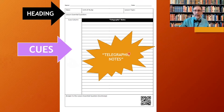What you can do later on is cover up this part of your notes, and you can go down through the cues and mentally fill in the details and check yourself against the part that you wrote over here in the telegraphic notes section. So these are not only good for class, but they're good for studying.